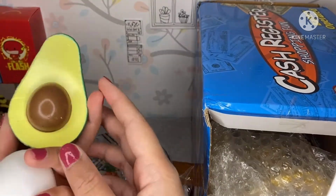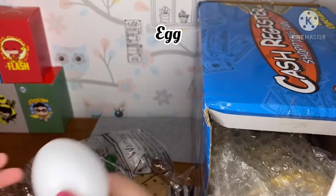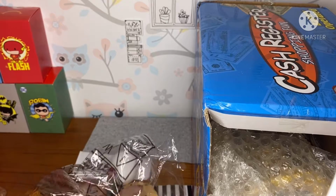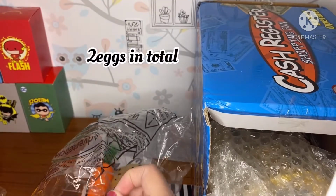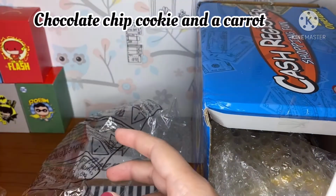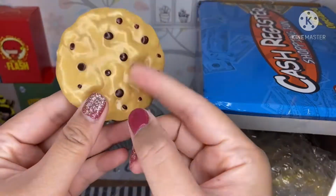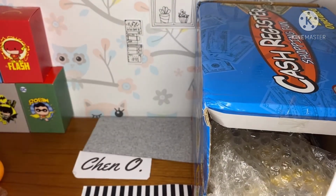What else do we have here? We have a slice of avocado, egg, one more egg. It's like a life-size egg. A cookie and a carrot. So they're actually durable plastic, and you get a lot of accessories with this one.